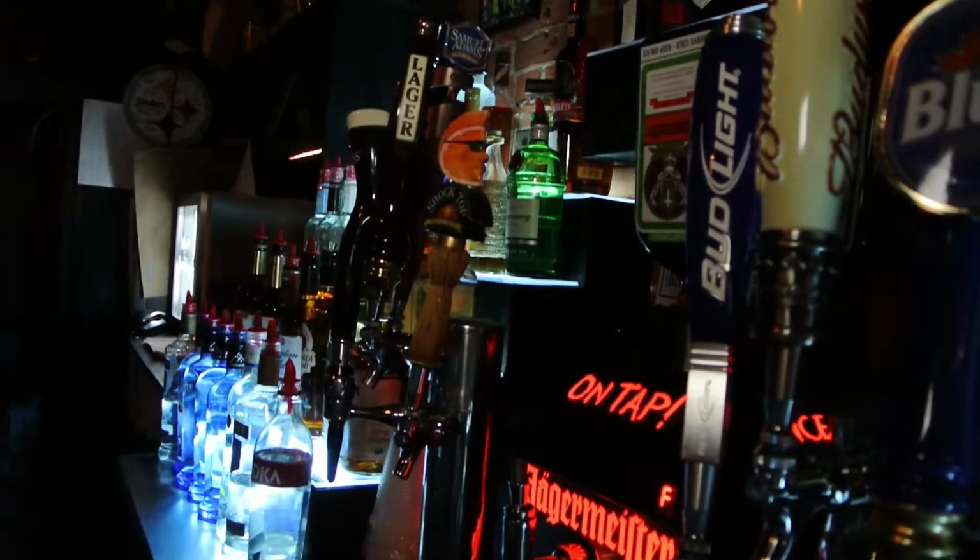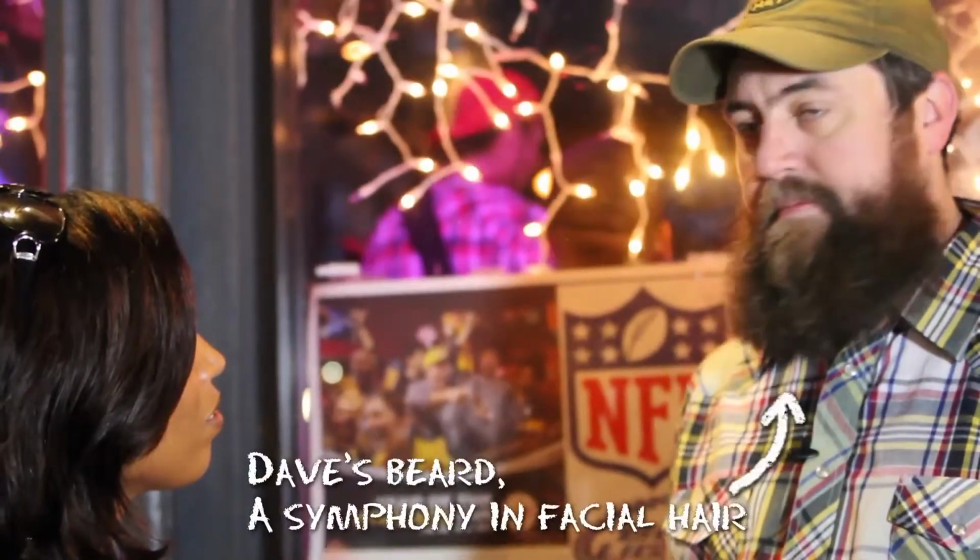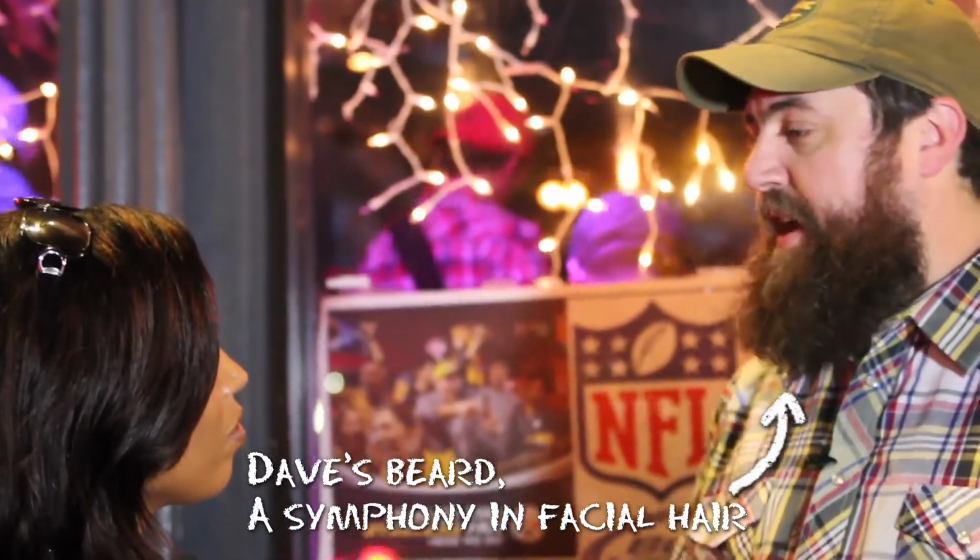So what we try to do, we do a lot of bluegrass. We do a lot of jazz, a lot of funk, a lot of soul, just a little bit of everything. But the main thing is we want to keep it a relaxed atmosphere to where you can hear the music, you can be part of the music, dance if you want, but you can also hang out with your friends.